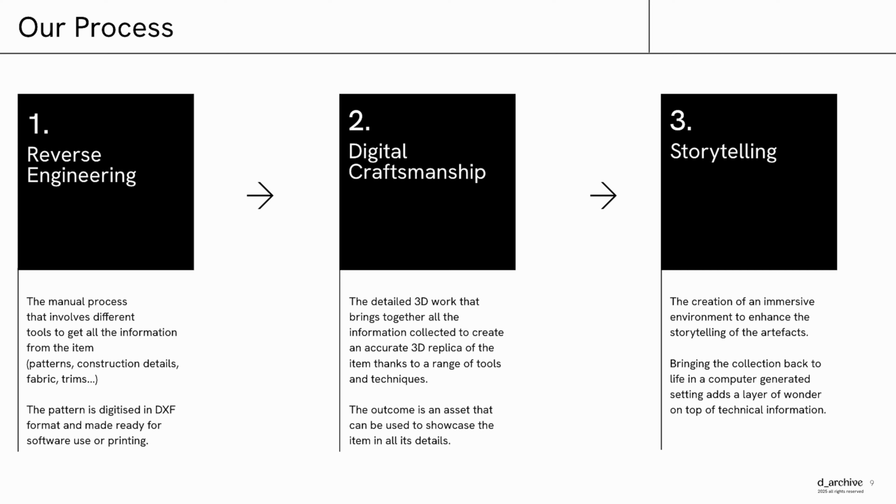The second step is what we call digital craftsmanship, because it's detailed 3D work. We put all this information that we were able to gather in a 3D space, and we reconstruct the garment. The third step is more related to storytelling. So we create, for instance, an immersive environment to enhance the artifact, or we create very highly detailed renders. It depends on the purpose, but the reason is really to enhance the accessibility of the artifact.